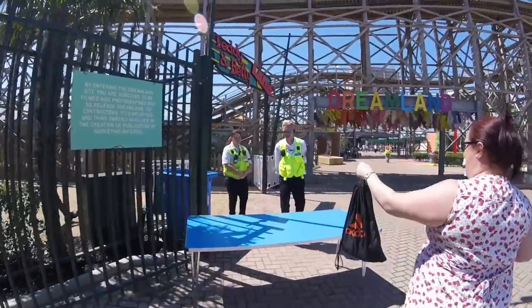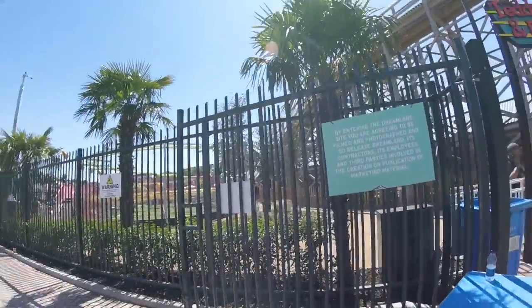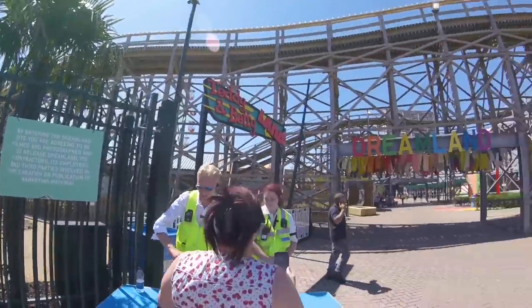Added security here at the park. I'll show you around. I don't think we'll be going on much today, really. Not too sure about a wristband, but it is free to enter the park. We'll have a look around, and today it's really hot and sunny.